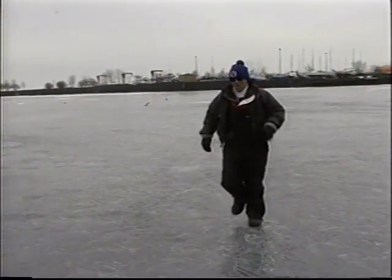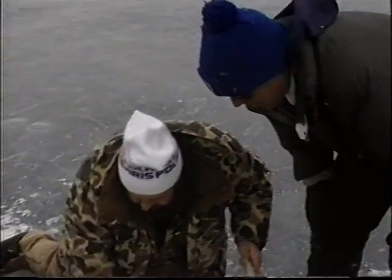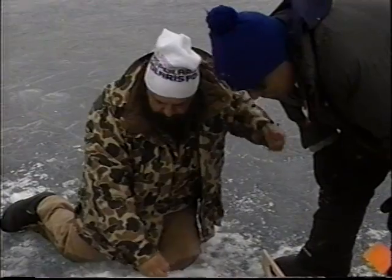Welcome to Wisconsin's Waters and Woods. Well, folks, we're set up right off downtown Milwaukee today with Big Dave. We're fishing for trout. We just got our tip-ups in and we got a flag, huh, Dave? Yep, he's on there. All right, man. Feels like a brown trout, John.